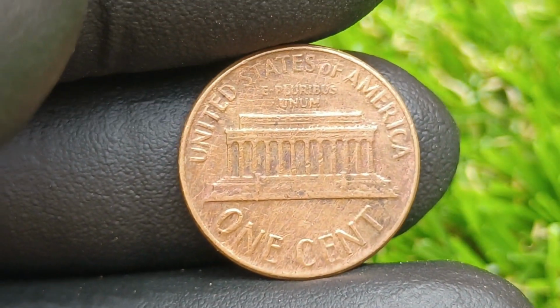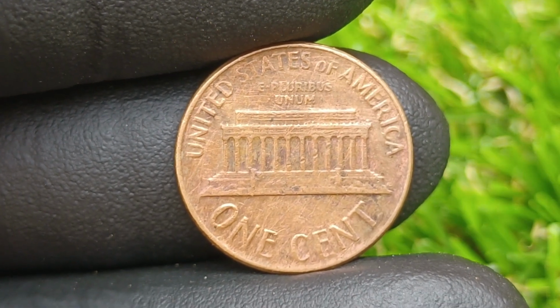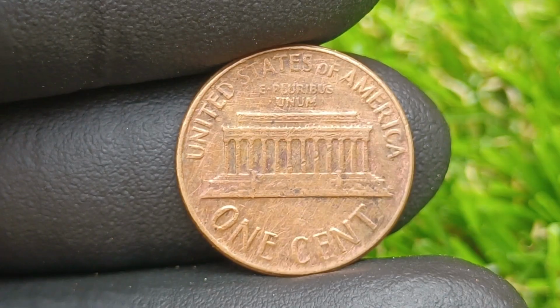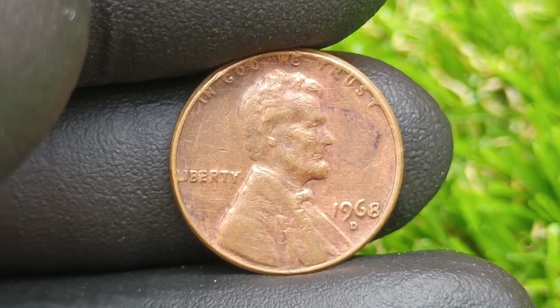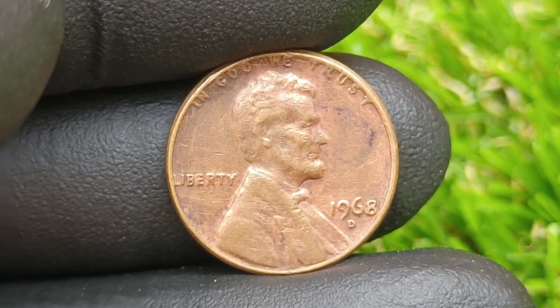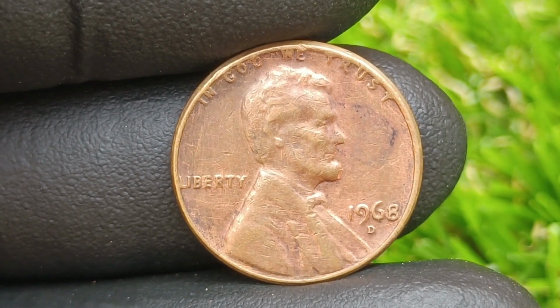First, the rarity factor, because only a handful of error coins from this year and mint survived in pristine condition, while most circulated pennies wore down from use over the decades. The few flawless examples are incredibly scarce. Second, the historical context, as the late 1960s were a transformative time for U.S. currency. The government was experimenting with metals and design elements, and collectors cherish artifacts from that period.